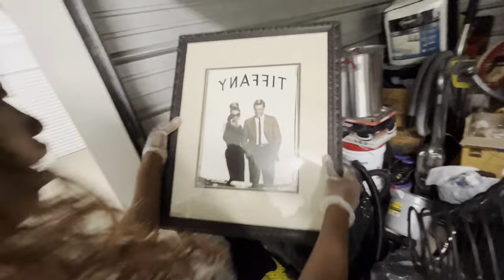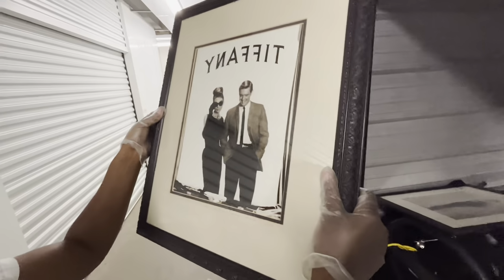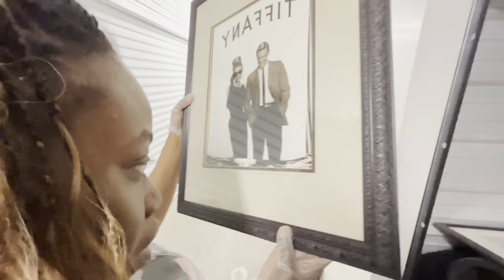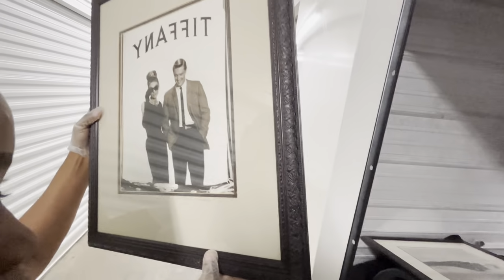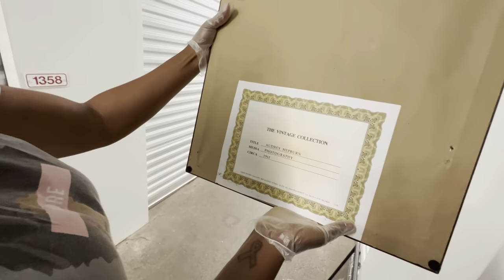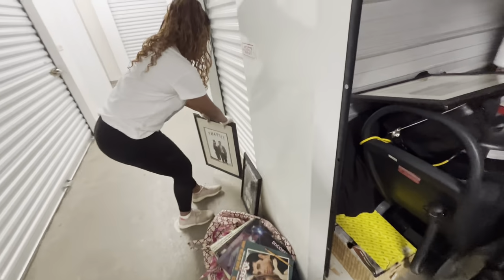Which one is this one? Tiffany spelled backwards. Yeah, that's kind of interesting. Oh, wait, look. Breakfast at Tiffany's, Audrey Hepburn, George Peppard. Circa 1961. Okay. Oh, and look, the Vintage Collection. Okay, I got to look that up. Come on, eBay.